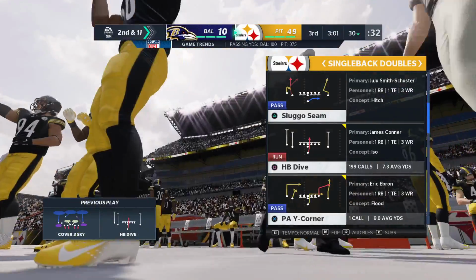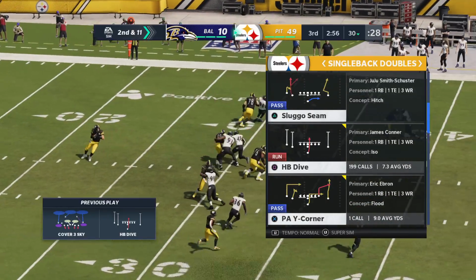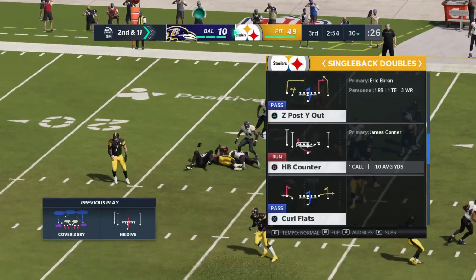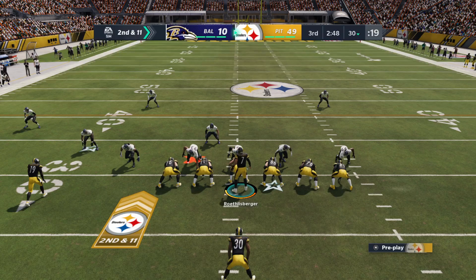With his size, he's a tough man to bring down, but they do a nice job there stopping his progress and not allowing him to get back to the line of scrimmage.